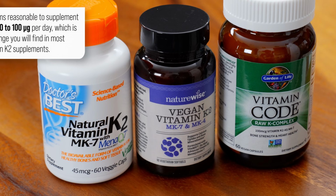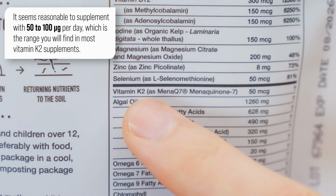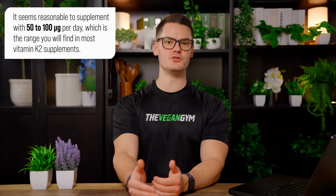Given the potential benefits of vitamin K2, it seems reasonable to supplement with 50 to 100 micrograms per day, which is the range that you'll find in most K2 supplements. But there do not appear to be any negative consequences for going higher if you choose to do so. Again, please keep in mind that there is currently no established daily recommendation, so this target might change.